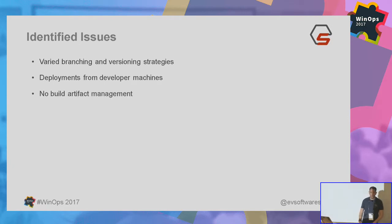They had no build artifact management. A build was just done at a particular point in time, with no tagging of a release and no knowing what's going in that build. Yes, we can look at our Git repository and look at the history and make a gauge, but there were no release notes or anything like that. So it was a bit of a finger in the air to say, okay, we'll do a release now.